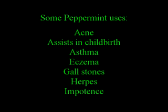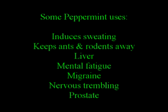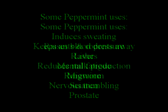I use this one for an uplifting air spray. It's also good around the throat area for colds and the flu. But if you mix it for a spray and you can handle the peppermint oil, it's great for keeping you awake while you're driving.